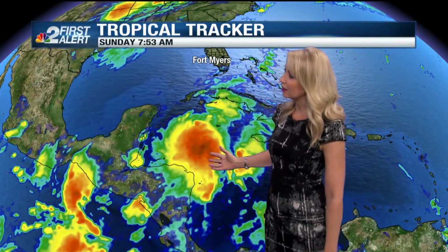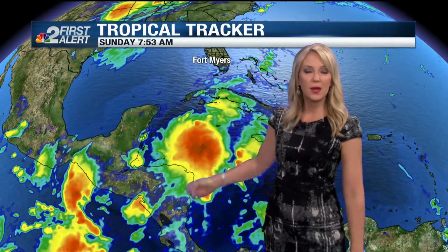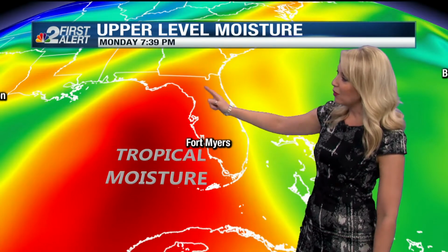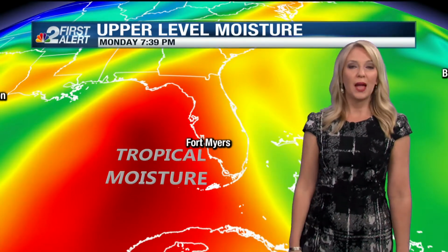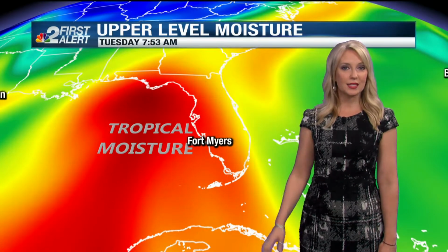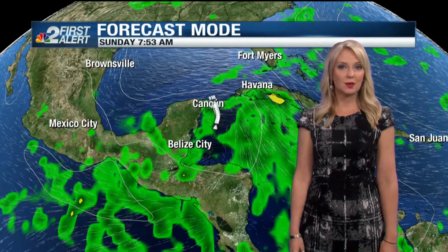You can see that on the cloud shield here. So this is the area that we're going to be watching. It is expected to move into the Gulf of Mexico. As that continues to do so, we will see a pretty decent surge of tropical moisture moving in, and that will move in over southwest Florida. That means we're going to see a lot more cloud cover around as we move into the next couple of days, plus the potential to see some heavy rain.